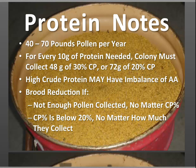For every 10 grams of protein needed, a colony has got to collect 48 grams of 30% or 72 grams, and that's just what we were saying. The higher the protein, the less they have to collect. Some of the amino acids, again, when you're looking at those lists, if you can dig them up, the ratios are different. Every plant is different. That nectar is different, and the pollen's different, and that imbalance may show up on some of them, and we're going to look at some of these in a minute.